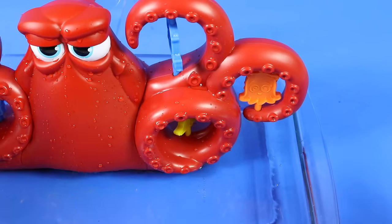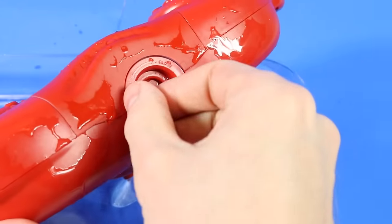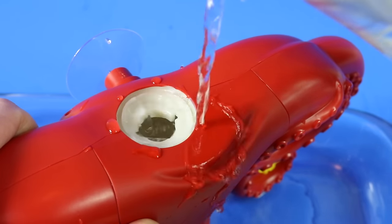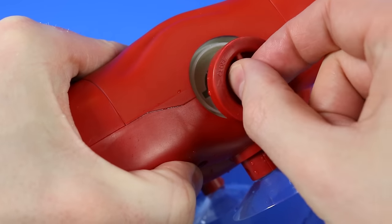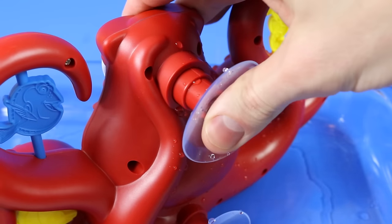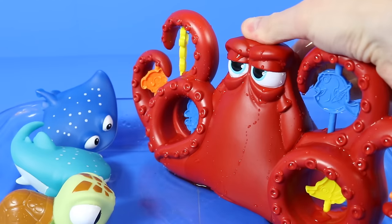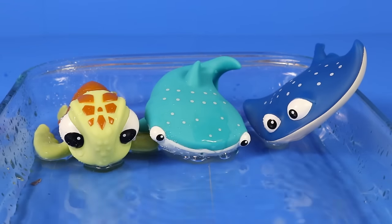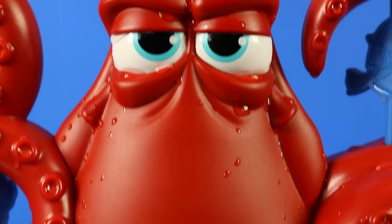Now who says Hank can't get revenge? All that you need to do is turn it upside down, flip open the stopper, fill in with water, reseal the stopper, and simply push this button here to start squirting water out of Hank's mouth. Isn't revenge sweet? Wait a minute, Hank, what are you doing? Oh no, not me as well.